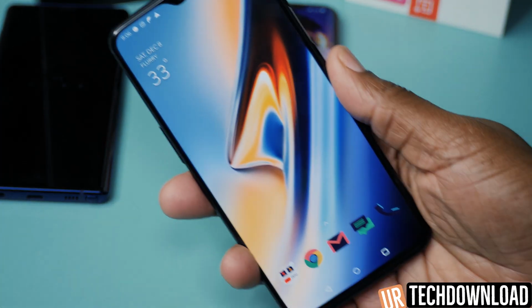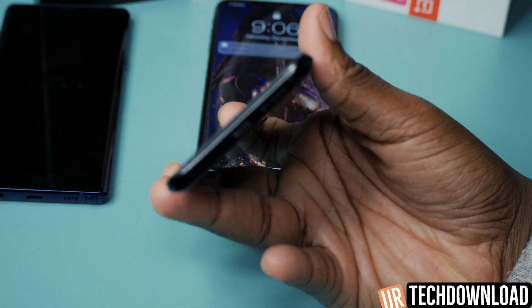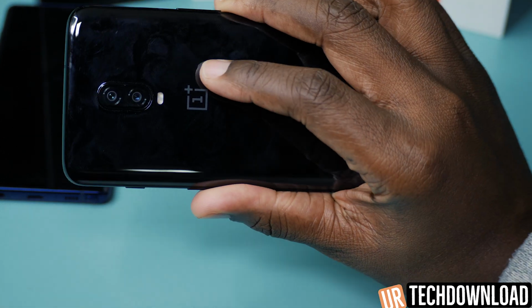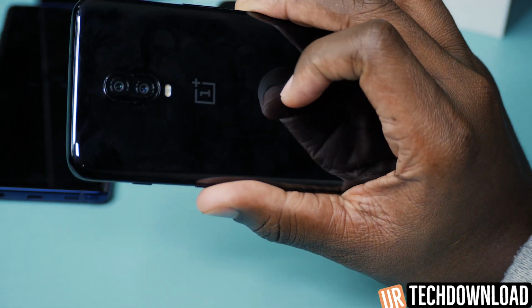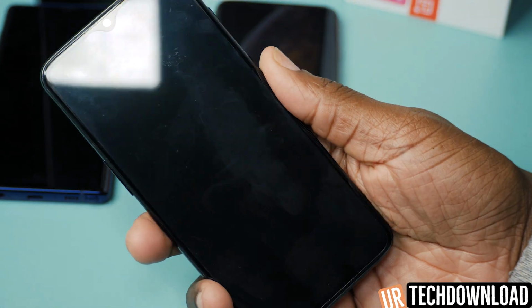And last but definitely not least, we're going to take a look at the OnePlus 6T. So this is probably one of the newest phones out on the market. It came out after the other two previously mentioned. This is OnePlus's upgrade to the OnePlus 6 that came out recently in 2018.